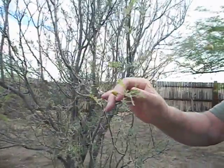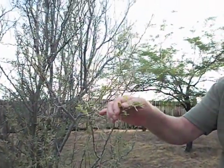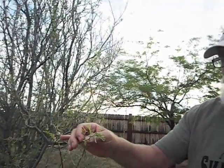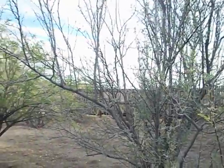Here's new growth. So this thing goes through a cycle. In the first part of June, it puts on beautiful purple flowers, and it sheds a lot of its leaves to support the flowers. And then after the flowers are pollinated by the bees in the area, then we get the seed pods. And then as the seed pods are growing, we get new leaves coming out. So it looks pretty gnarly right now, but you can see there's new growth. Right.